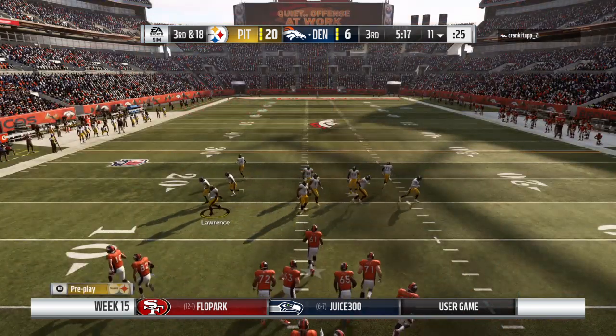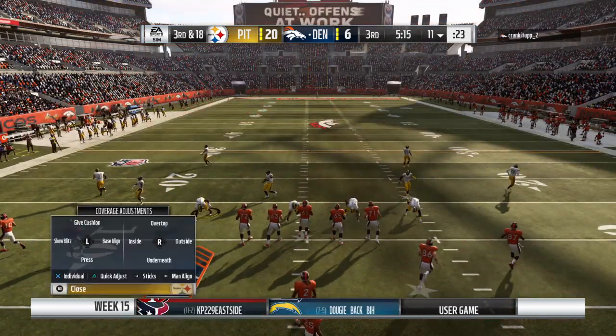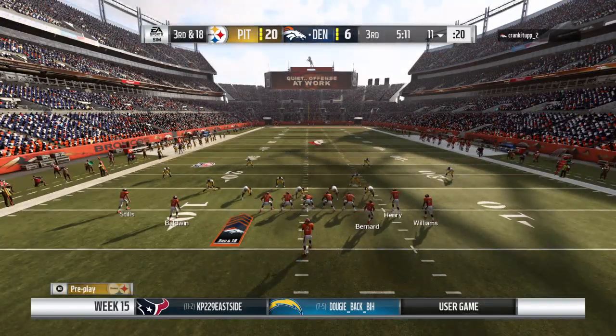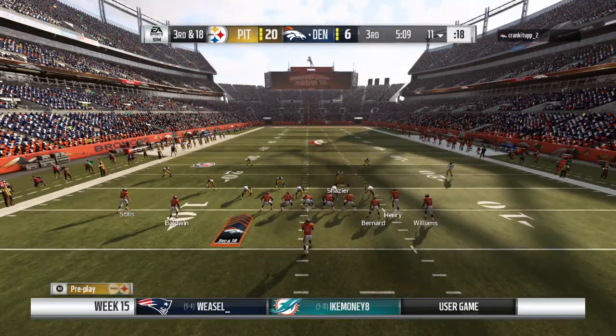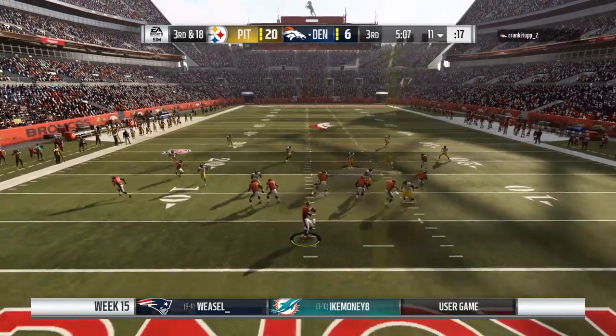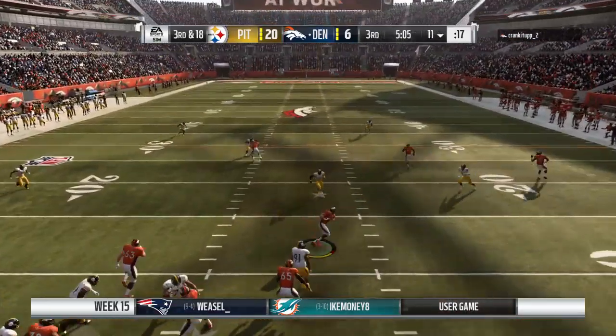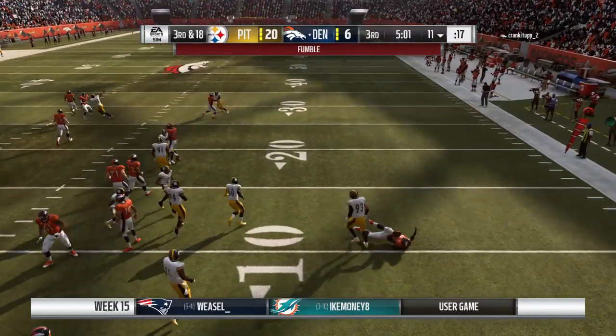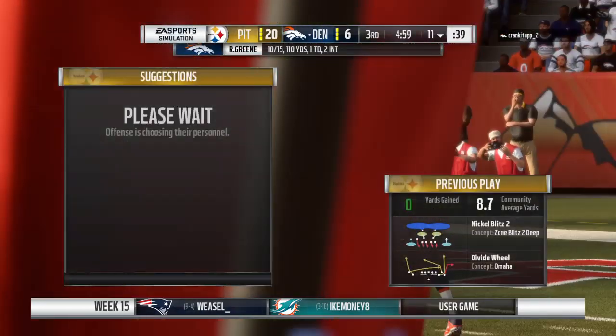This offense in desperate need of a conversion as they come up on third down. Let's go. 90. To throw is Green. Throwing on third and long. And a loose football. And the defense not able to get it.